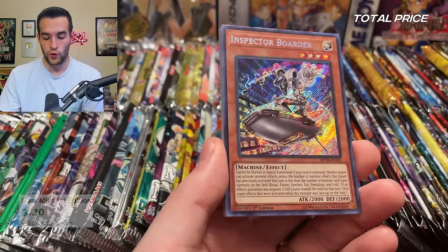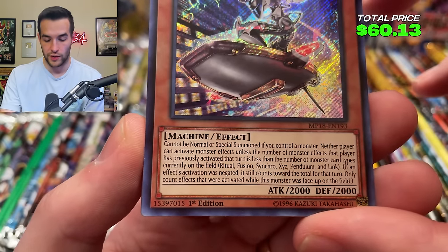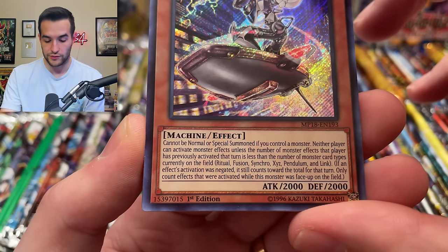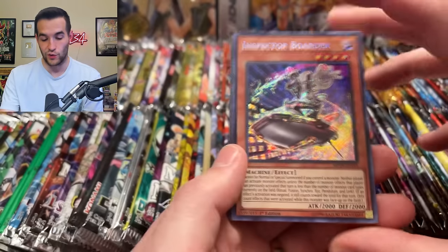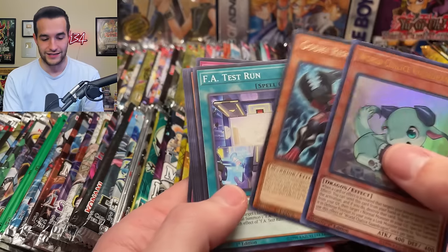This is actually like a rogue kind of thing where you can't do anything when you have him, right? Cannot be normal or special summoned if you control a monster. Neither player can activate monster effects unless the number of monster effects that player has previously activated that turn is less than that. Okay, that's way too long. But basically it locks you out from a lot of stuff. There's a nice secret.